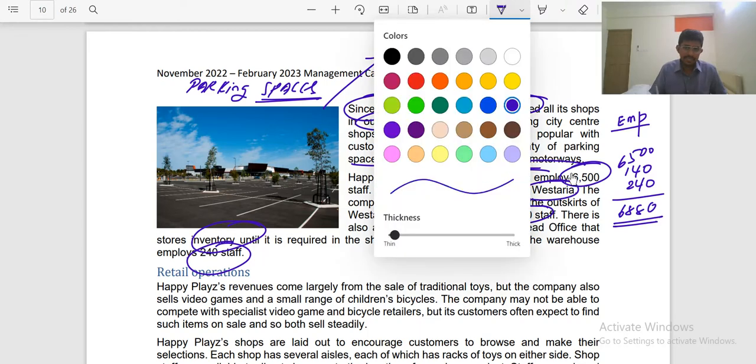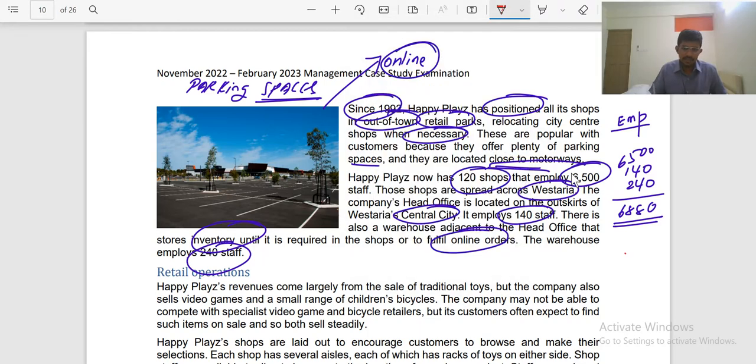Now the challenge I am thinking is online. Now there is online coming into the picture. So can there be a situation of downsizing? That is the question I am asking. Downsizing can come also for your understanding. Just remember that, students, downsizing is also a possibility.